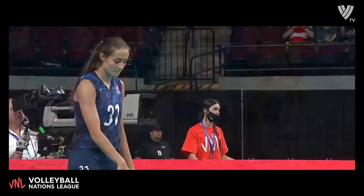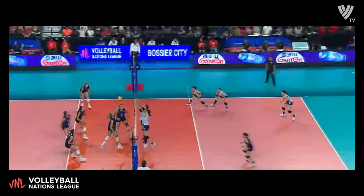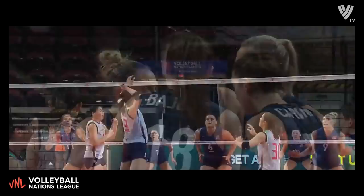22 serving 23, USA still down by one. Serve. Dig, here comes a chance. Late set, Drews tips it over. And Koga gets it through the block and down in transition. What they do with the first ball, quick, and that's for the USA.